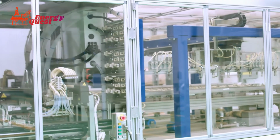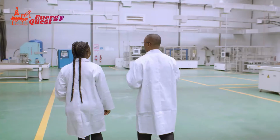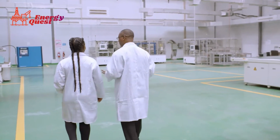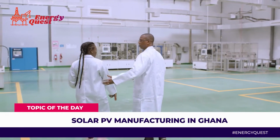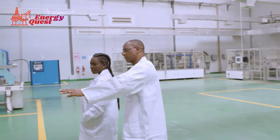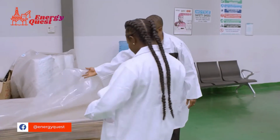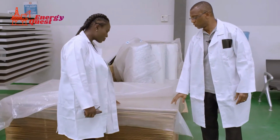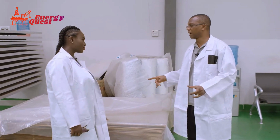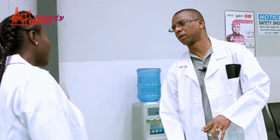That's the first where the production line starts. Again, we have some supporting machines which cut some of the components that go into the production. Oh, it's done from scratch here. Right here you have glass. This is what you call prismatic solar glass. It's special made glass for the solar panels. So these are pre-cut according to the 3 different sizes we manufacture in Ghana. And these come from the supplier from Asia, already pre-cut to the size we want.